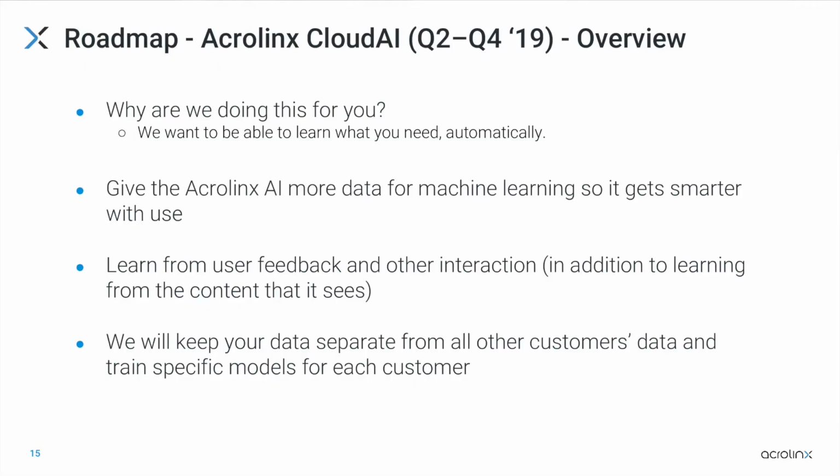Obviously, everyone's now aware that in order to machine learn stuff, you need a lot of data. So the data collection is the first part of that. The data collection is effectively a feedback mechanism that will be manual to start with, and then will gradually get more automatic.